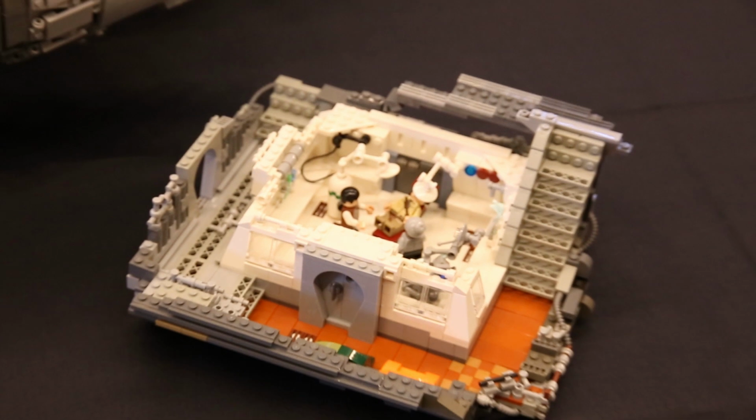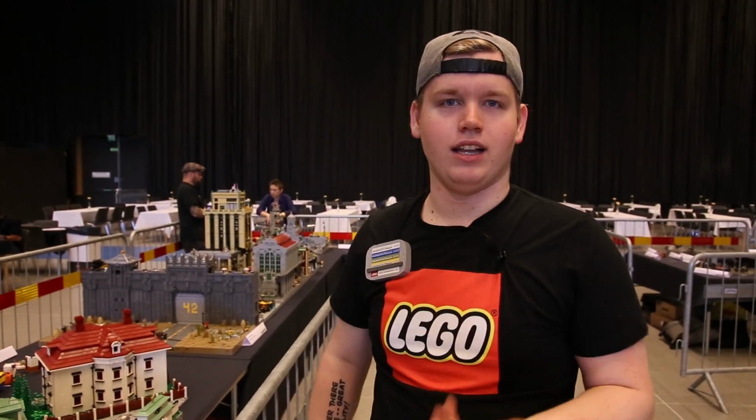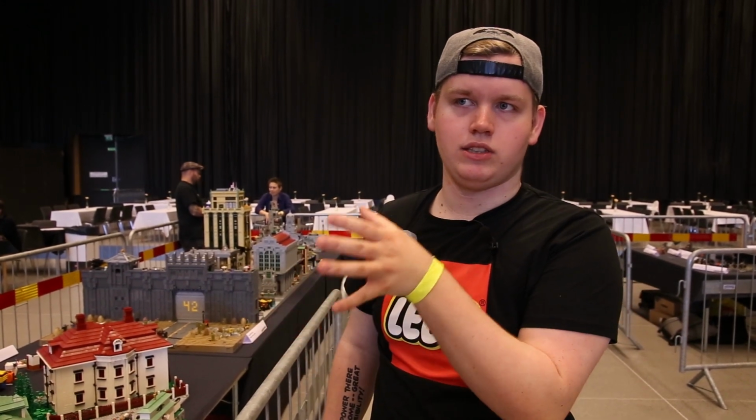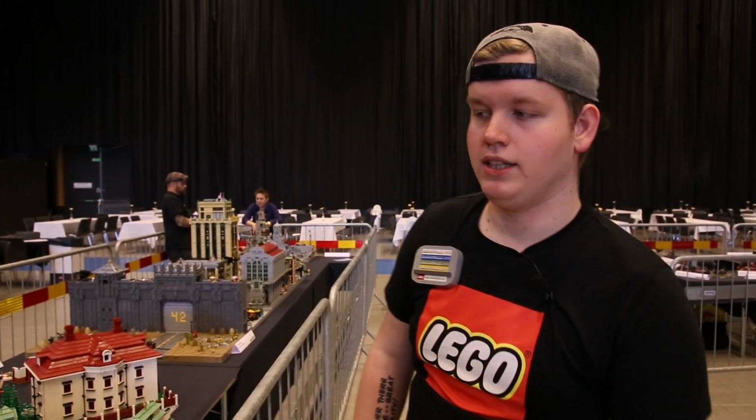And similar to some of the other licenses, Firefly and Serenity isn't something that a lot of people make models based off, so to see a model like this put to good use in LEGO form is just really impressive, to say the least.